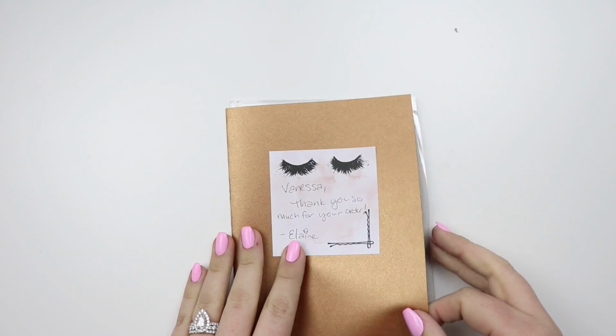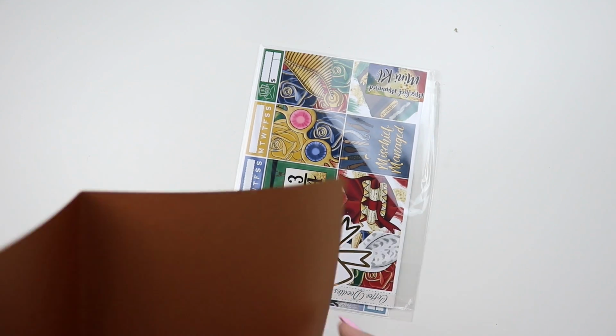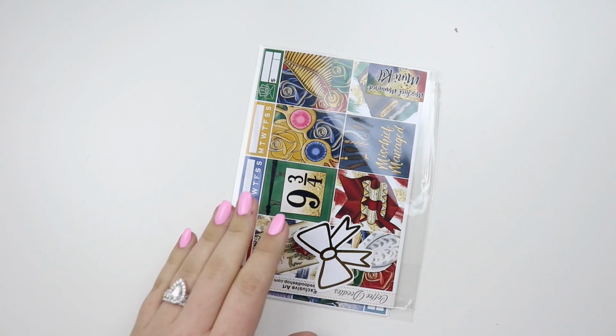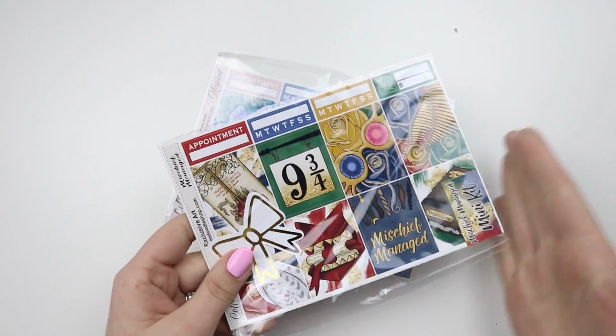Oh, I like this packaging. Oh, I'm so excited. Stop it. Look at that. Look at this little thing, so cute. These are so cute already. This is the reason I ordered.